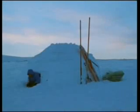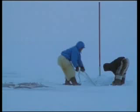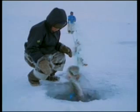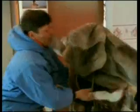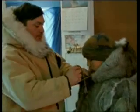People also live at the poles. Eskimos known as Inuits. Human beings can easily find all they need here. The pelts of the animals they hunt are Eskimos' warmest clothing. Seals, polar bears, or reindeer. These are all ideal for protecting human beings from the cold.